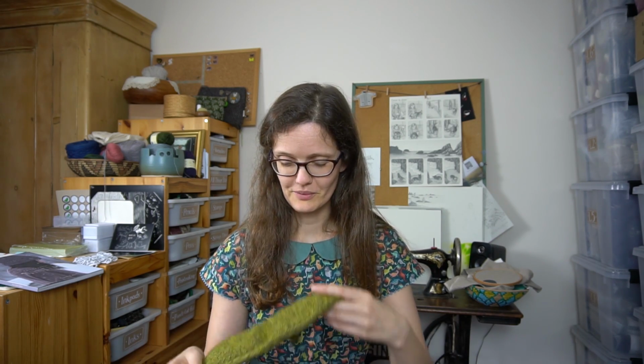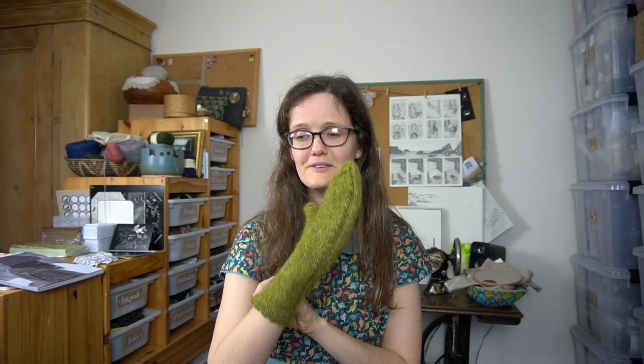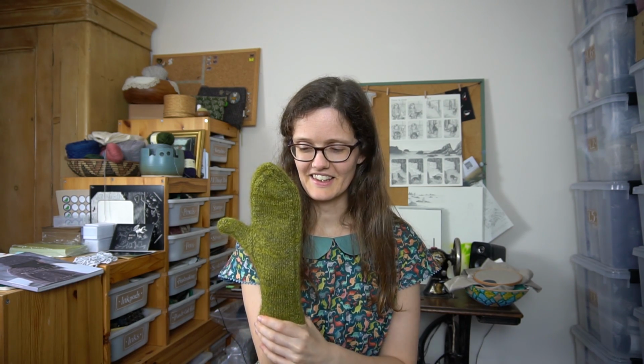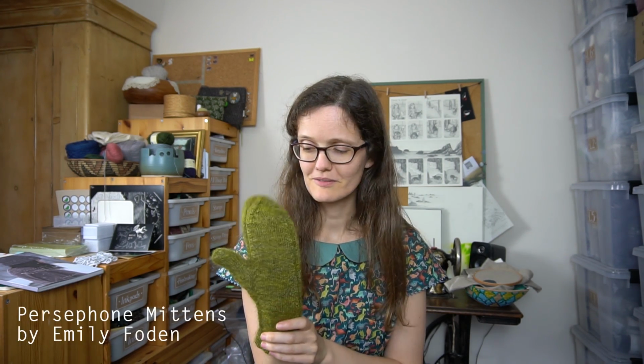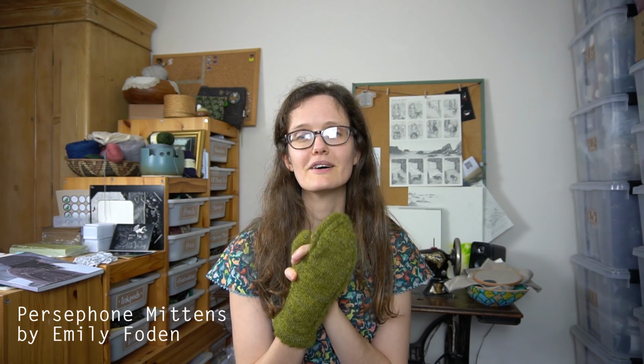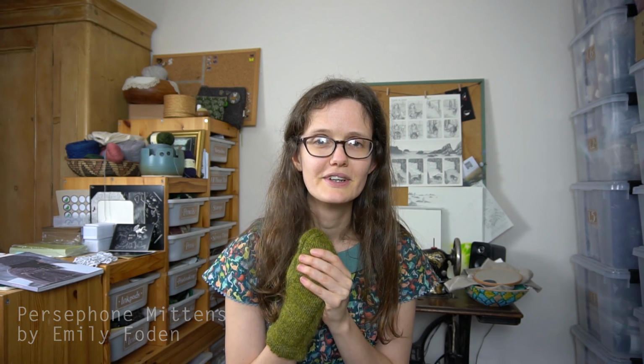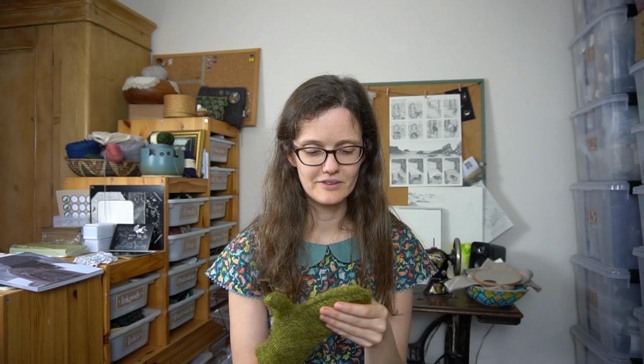So I have a half object, as it's called in the podcasting world. I have a single mitten for my right hand. This is a Persephone mitten designed by Emily Foden, who is also the dyer behind Viola Yarns, and it's a pattern from her new book Knits About Winter, which I got last year.